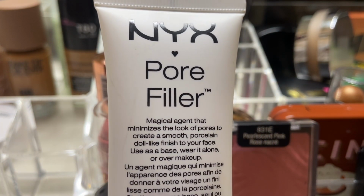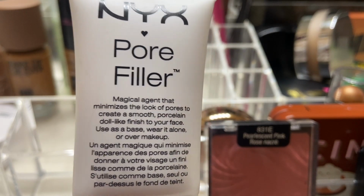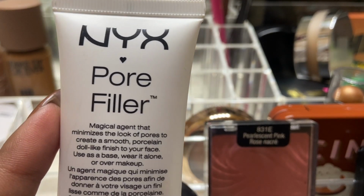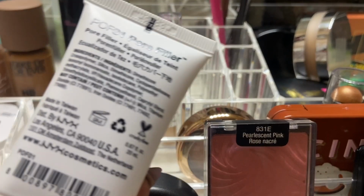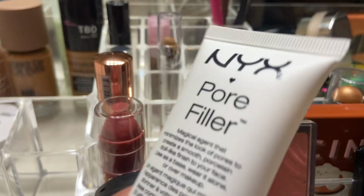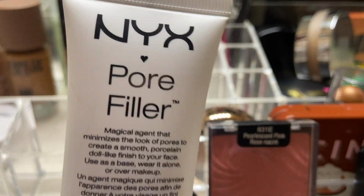This also is a primer that's for pores. It is the NYX Pore Filler. I have been wanting to try this for a while. It is supposed to be a really good primer. I've heard good things about it. It's been in my collection, I've never opened and never tried it. So we're going to go ahead and give it a try this month.